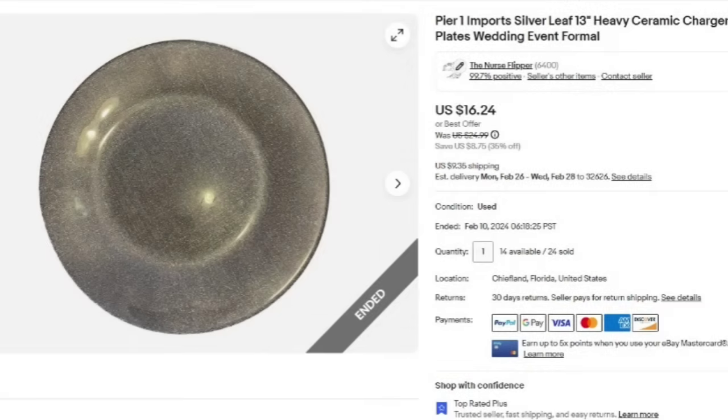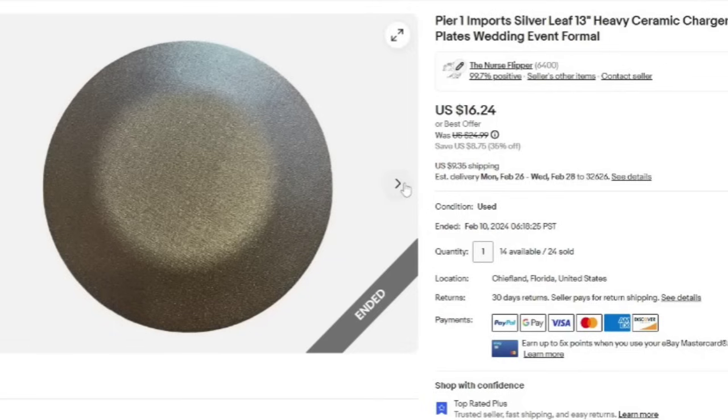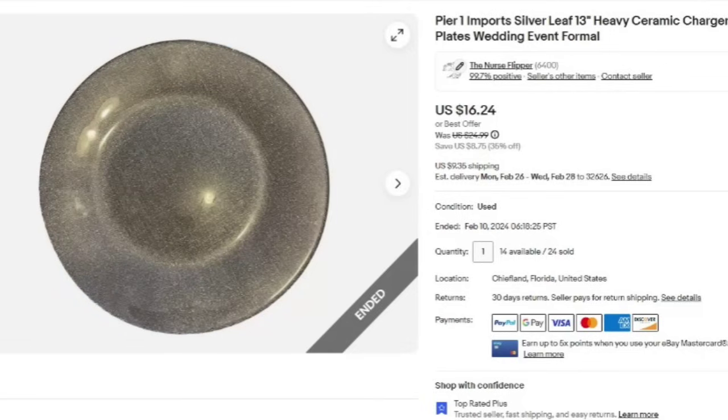Next is a Pier 1 Imports charger plates. Somebody bought 6 of them for a total of close to $80. We have essentially zero cost into these, so it's about a $70 profit. We are running low on these. They actually have sold very, very well. We've had them about 3 months. You can see we have sold 24 from this individual listing, and this one was a great sale. Watch for charger plates, especially if you can identify where they came from.